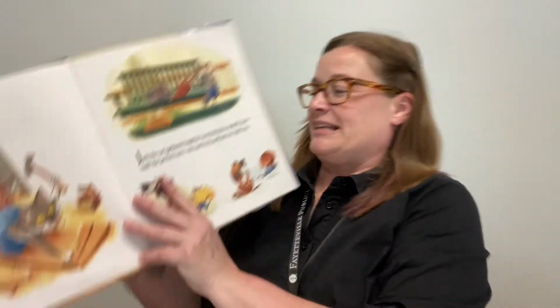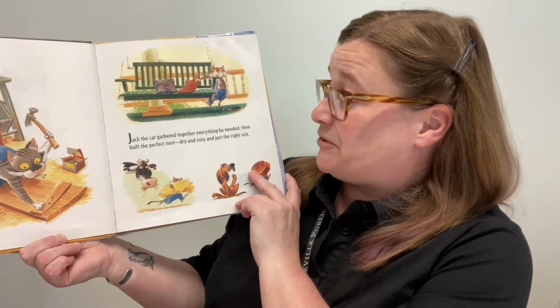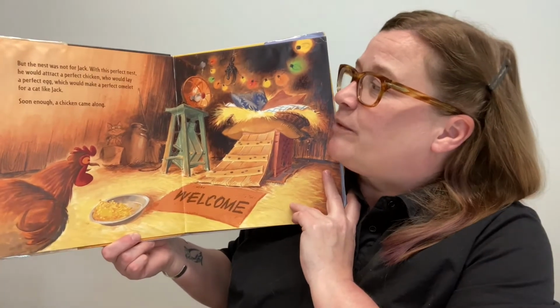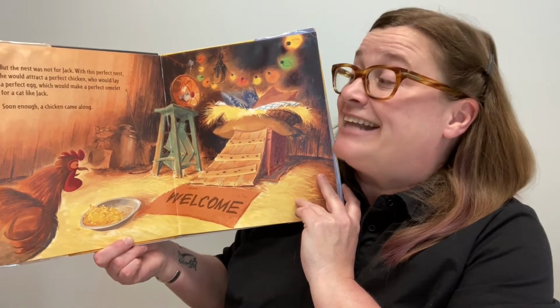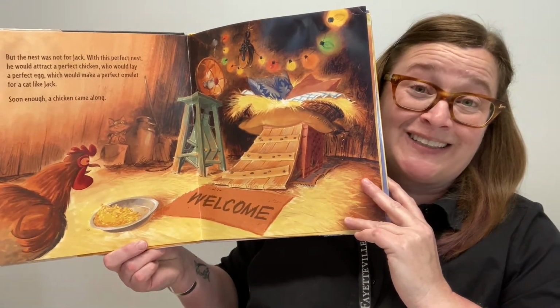The first book I'm going to read to you today is called The Perfect Nest. Jack the cat gathered together everything he needed and then built the perfect nest, dry and cozy and just the right size. But the nest was not for Jack. With this perfect nest, he'd attract a perfect chicken who would lay a perfect egg, which would make a perfect omelet for a cat like Jack. And soon enough, a chicken came along.